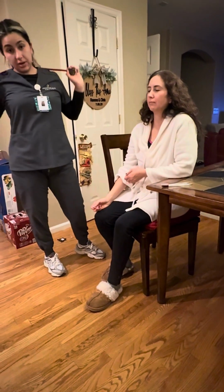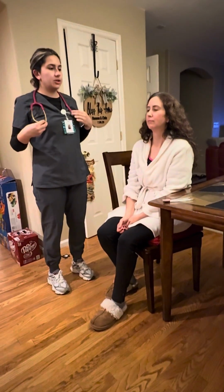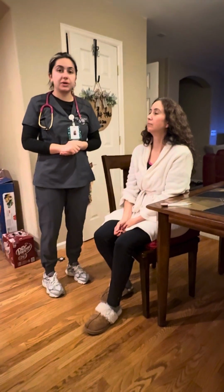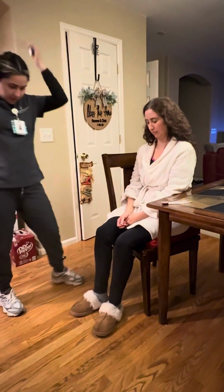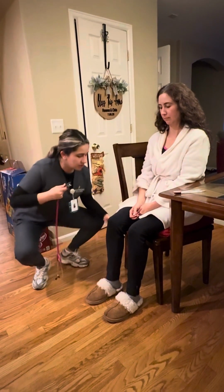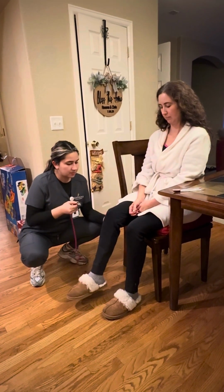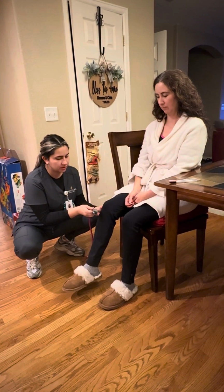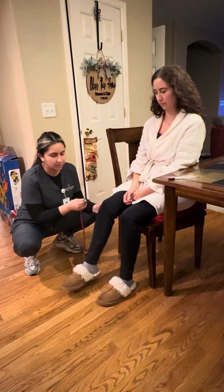All right, so after that, we're gonna go ahead and do the patellar reflex. So I'm gonna go ahead and test the reflex on her knee. So I'll go ahead and have you, you can let it relax, yep. And then I'm gonna hit her knee. And if it just kinda, yep, there we go.